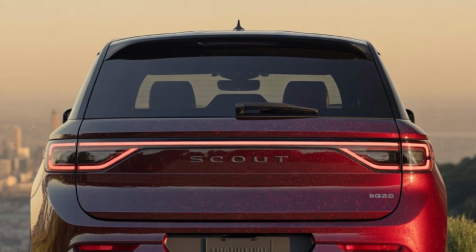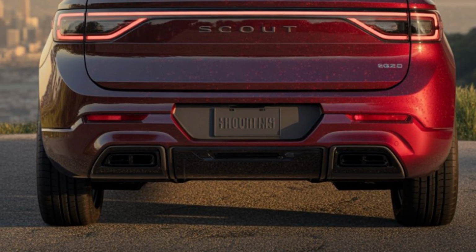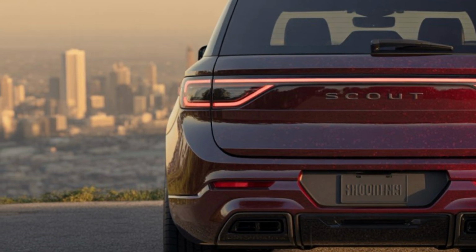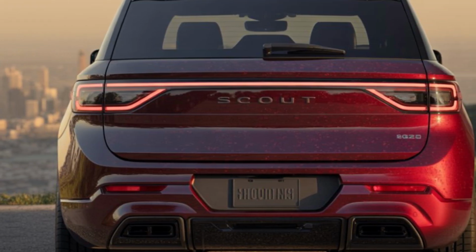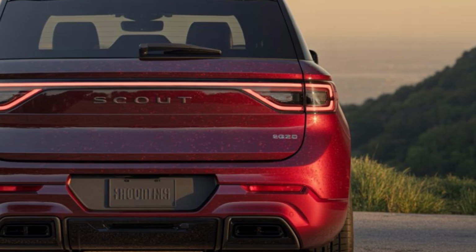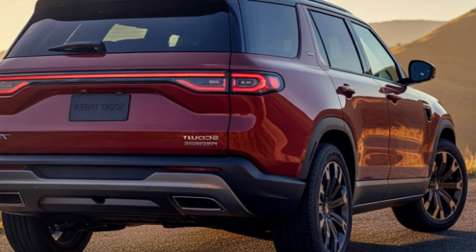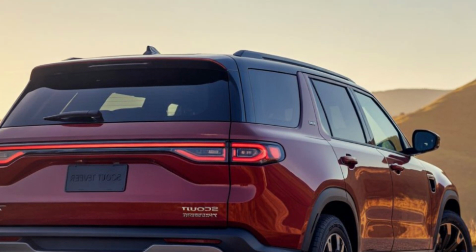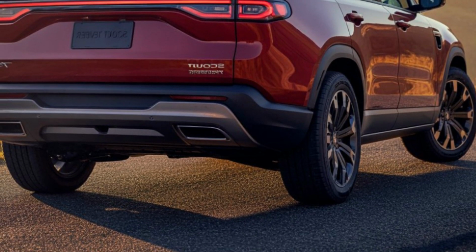Underneath the body, the 2026 Scout Traveler is built on a rugged electric platform designed specifically for off-road use. Instead of a traditional engine and driveshaft, it uses electric motors, one at each axle, to create all-wheel drive with instant torque and precise control. Power is delivered smoothly and silently, but with incredible force when you need it. Press the pedal, and the Traveler moves forward with authority.